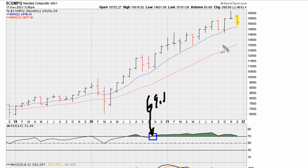And as long as the NASDAQ is holding above the threshold, or above 69.1, this is still a very bullish market. And yes, you're going to get pullbacks in this phase where the RSI is above 69.1. But for there to be a true sell-off, the NASDAQ would have to drop and stay below 69.1. And whenever it drops below 69.1, expect the market to trade with a heavy bias to the downside.